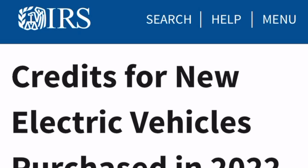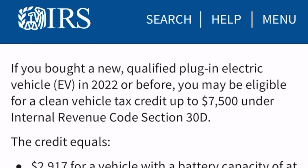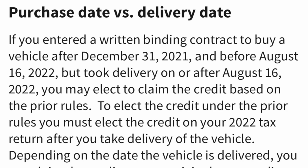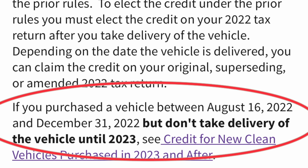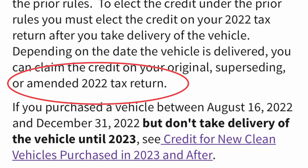The elephant in the room, however, is that there are currently 3 time periods you need to consider. The first time period refers to a vehicle that you agreed to buy in 2022 before August 16th, 2022, that you placed in service after that. Or you still haven't even placed it in service yet, but you still have the agreement. This is a 2022 credit on your 2022 taxes.